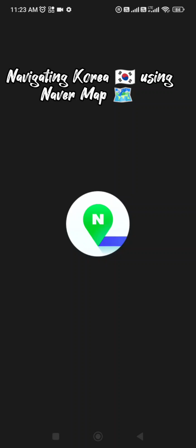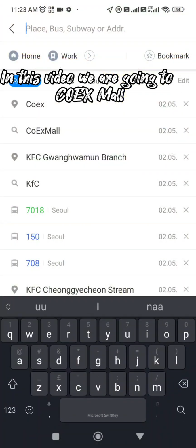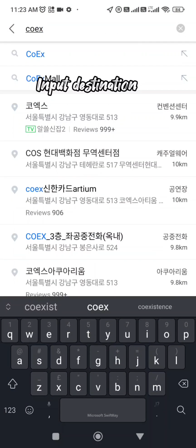Navigating Korea using Naver Map. In this video, we are going to Coex Mall. Input destination.